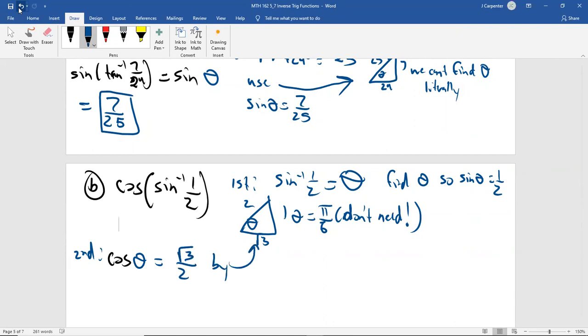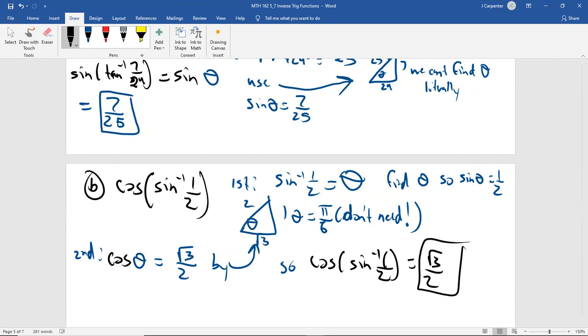That's by, again, this triangle. Again, did not actually need to know that fact. It's good to know, but I didn't need it. So that says the cosine of the inverse sine of a half is equal to square root of 3 over 2. That's the answer.